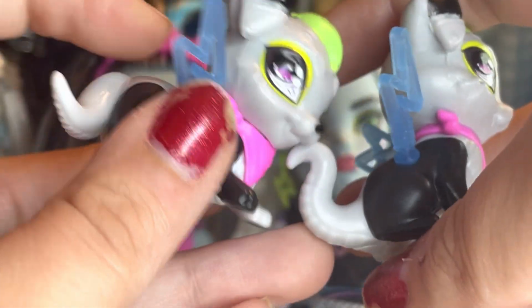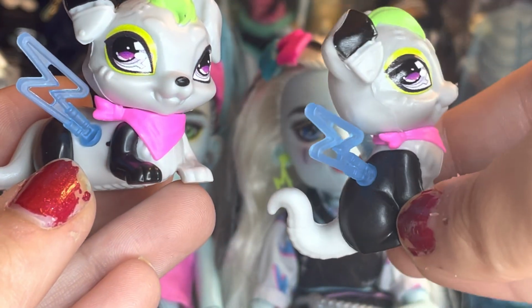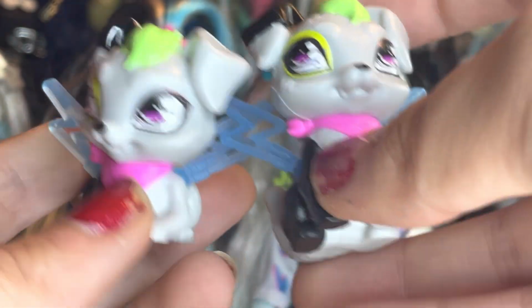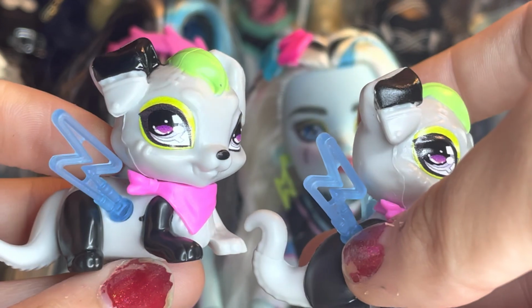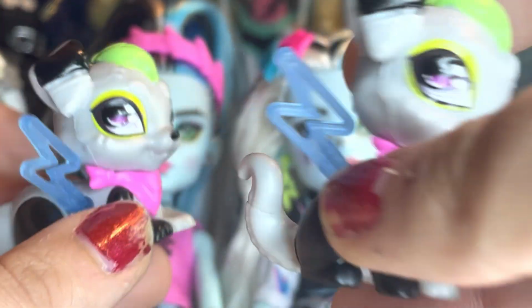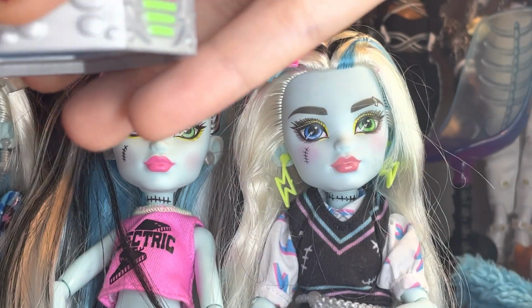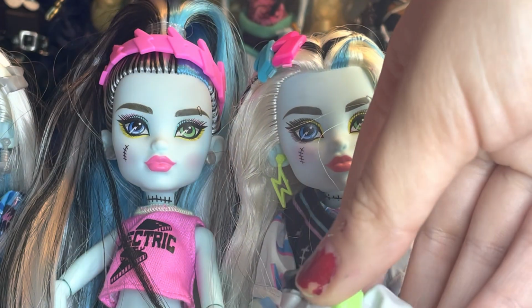However, they do have different body sculpts. So this is Watsie sitting up, this comes with the original, and this is Watsie laying down that comes with the Creepover line. So I'll be interested to see how they pose the other creatures as we go, but for now this is them. So how cute, how adorable.